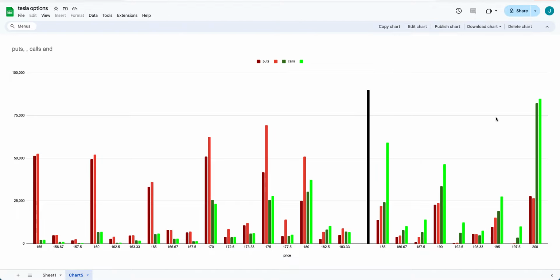Bright green are the recent calls, current open interest. Dark green are from over the weekend, and then bright red are from puts, which are current open interest, and the dark red are from over the weekend. Okay. So very first thing, I'm seeing the spike that we have on the calls at 200. I'm still seeing that good spike, so that's great to see. And also I'm seeing $185 calls, a good spike compared to over the weekend, and so is 190.